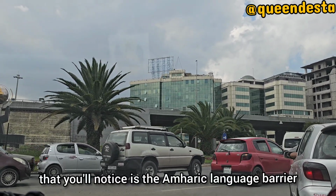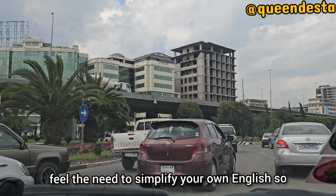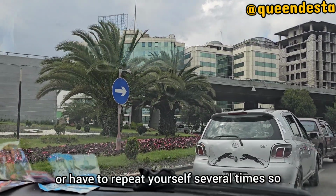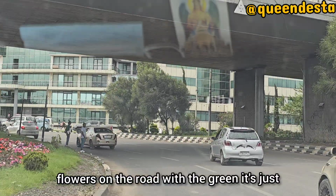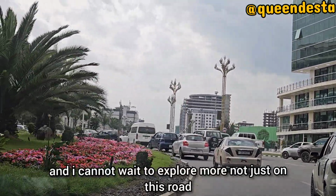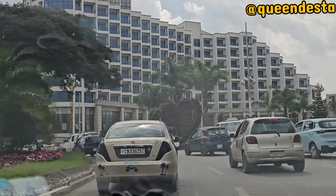But the first thing that you'll notice is the Amharic language barrier, and therefore you even feel the need to simplify your own English so that someone can fully understand what you're trying to say, or have to repeat yourself several times so that other people can understand. But apart from that, look at how Addis Ababa is beautiful, with these flowers on the road with the green. It's just looking so nice, and I cannot wait to explore more, not just on this road but other parts of Addis Ababa. Skylight Hotel. Okay. Very beautiful. Wow.